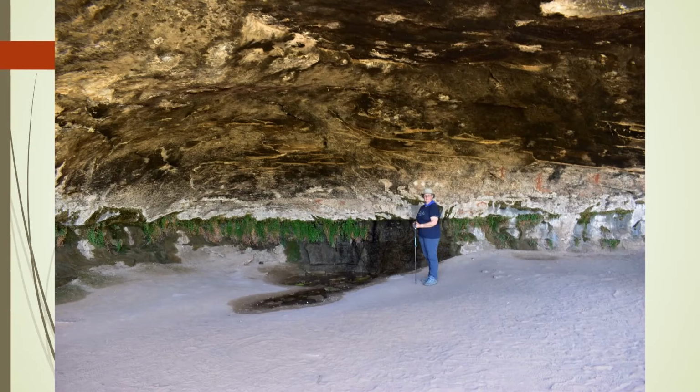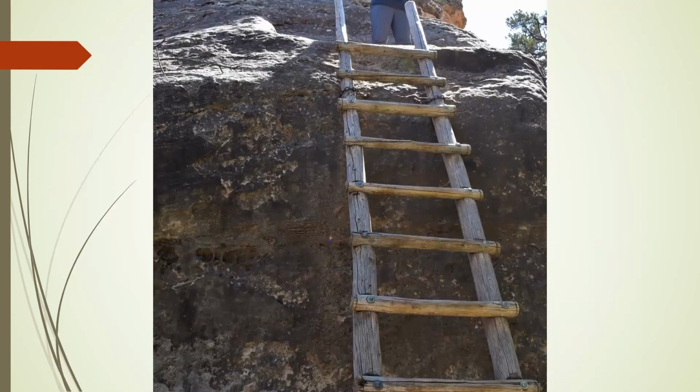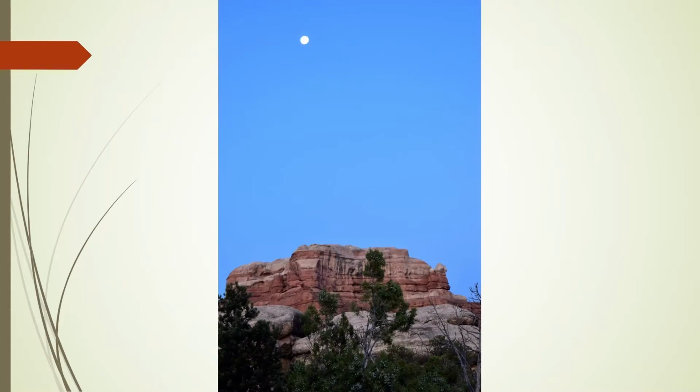Cave Spring. The trail will lead you by the spring, past a recreation of a cowboy line camp that was actually in use through the 1960s, and it has several ladders to climb. And finally, in Canyonlands, a full moon to send us on our way.